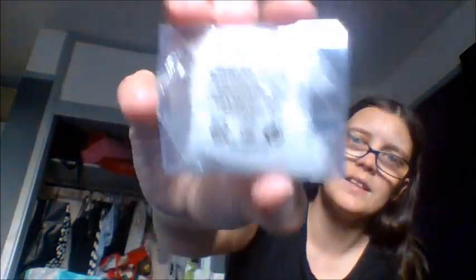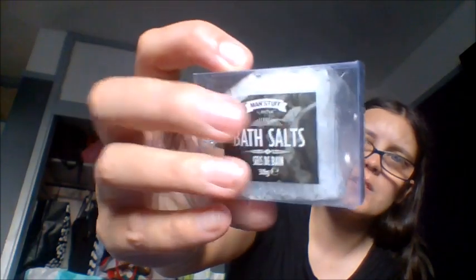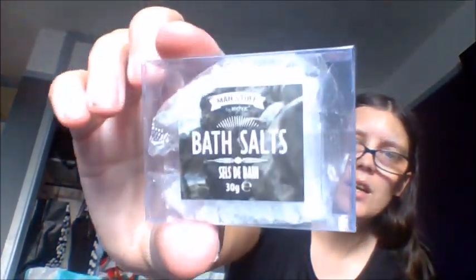Day 23 is bath salts again, but this time we haven't had bath salts. So here we have a bath salt. It was my other calendar that had loads in. So I got bath salts. And in case they rip, they've actually put it in this plastic thing, which is kind of cool.